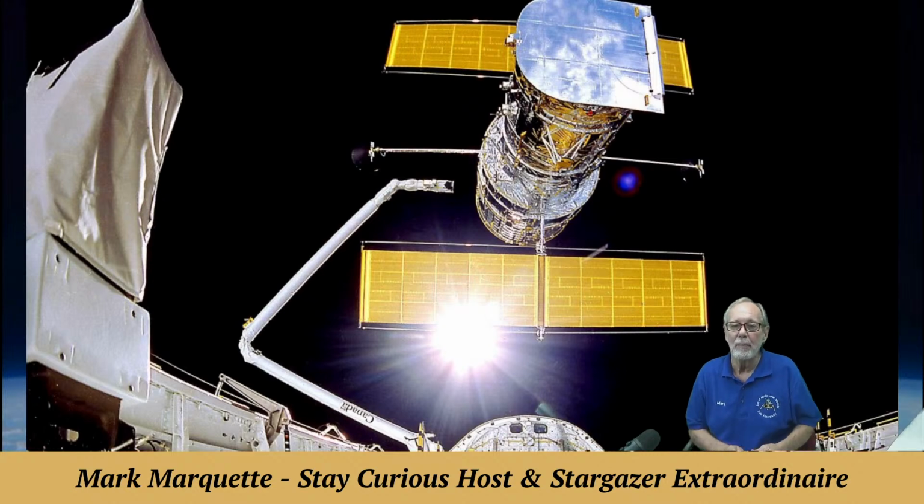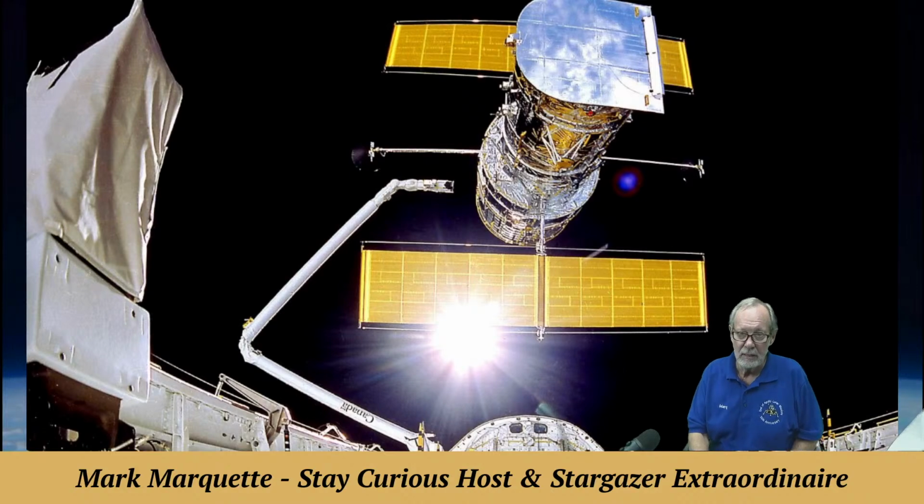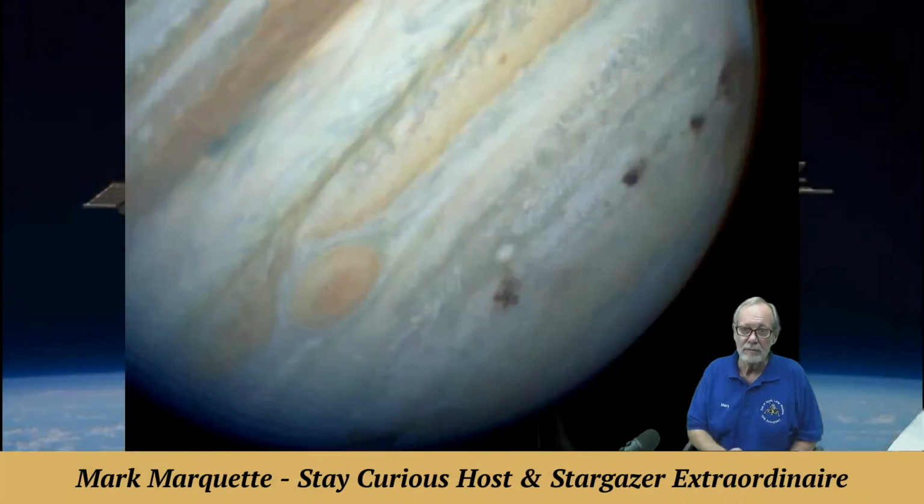It'll never be brought back. You need a big space shuttle again, a cargo bay, to get it through reentry. But we can certainly keep upgrading it. Though it was planned to last 10 years, it's in its 34th year right now. So an amazing piece of science.